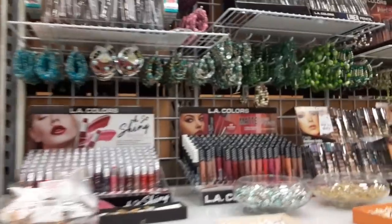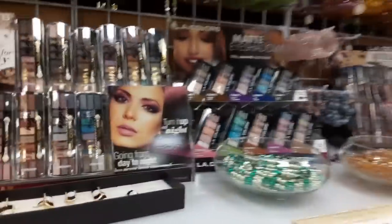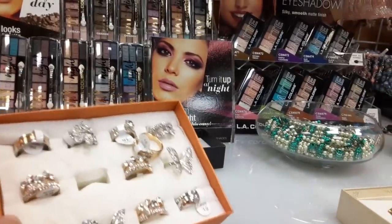And let's see, just more LA Colors makeup and some bracelets, some more pretty rings, and let's see, put the book in the grocery cart, the trolley. Let's see.